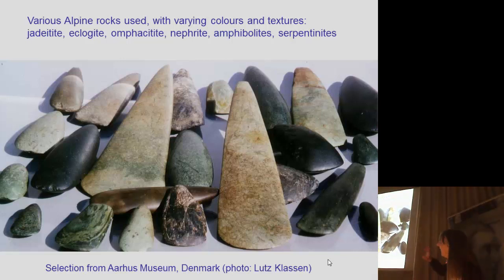We know that various rocks were used, so it wasn't just jadeitite, it was eclogite, amphibolites, nephrite, serpentinites. Each of them has a different colour and a slightly different texture to it. The reason I'm saying jadeitite rather than jadeite or jade is that jadeite is the mineral and jadeitite is the stone that is composed entirely of this mineral.